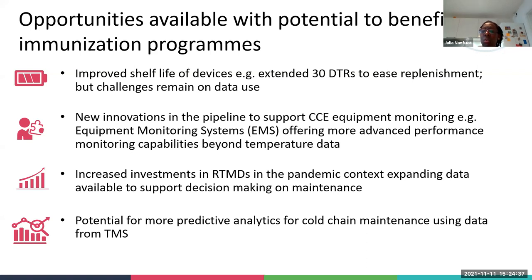in the recent past, we've seen more investments in the remote temperature monitoring devices. And I think in particular, when we talk about the pandemic and the challenges that the vaccine presents, the need to make sure that as the vaccines go through the pipeline, the temperatures are effectively monitored. We've seen an increase in investments in RTMD, especially at the higher levels of the supply chain.